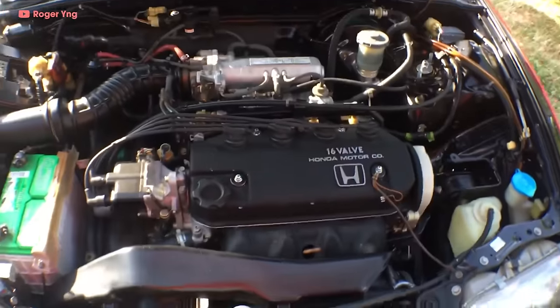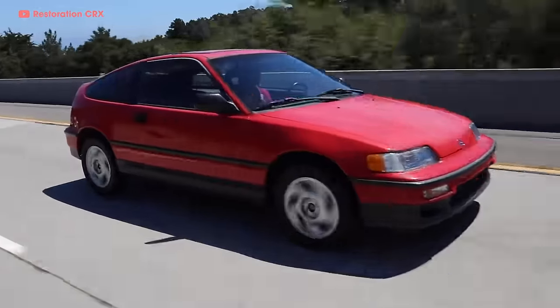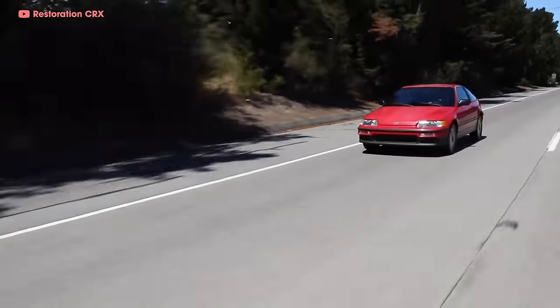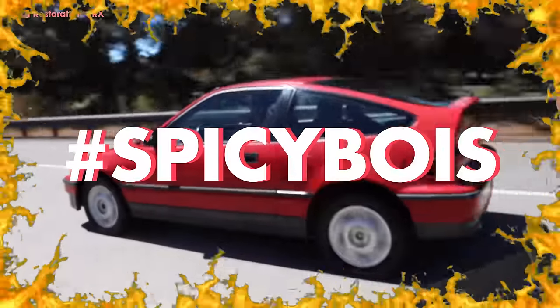That's not to say the stock engines the US got weren't good. The SI's mill was smooth and rev happy with good mid-range torque. Combined with the new fully independent suspension, and Honda had the perfect recipe for sport compact car spiciness. Spicy boys. Second gen CRXs became even bigger key players in all kinds of motorsport, from amateur and professional road racing to import drag racing.